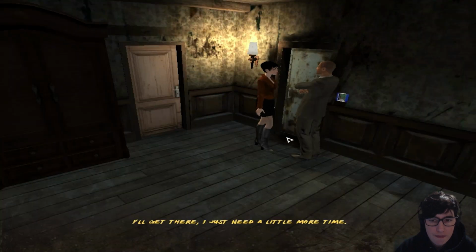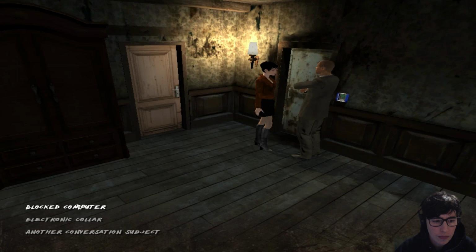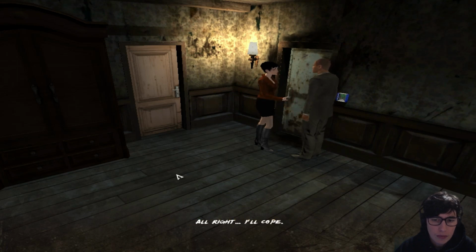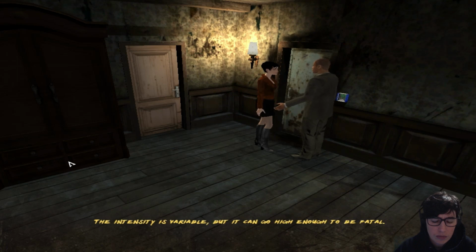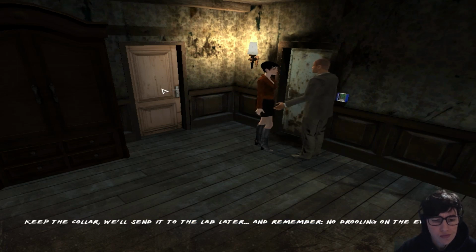I'll get there. I just need a little more time. You're good at electronics, right? You might be able to help me. I found a computer, but the system's asking me for a password. That's more IT's field. Hacking's not my strong suit. All right, I'll cope. I found some sort of electronic collar. Hernandez mentioned it on her voice recorder. Interesting. Let me see. The collar can receive a signal which sets off an electric shock. The intensity is variable, but it can go high enough to be fatal. The lock is pretty secure. Whoever put this system together is a real pro. Nice work. Good lord, you're like a little kid with the latest gadget. Keep the collar, we'll send it to the lab later. And remember, no drooling on the evidence.